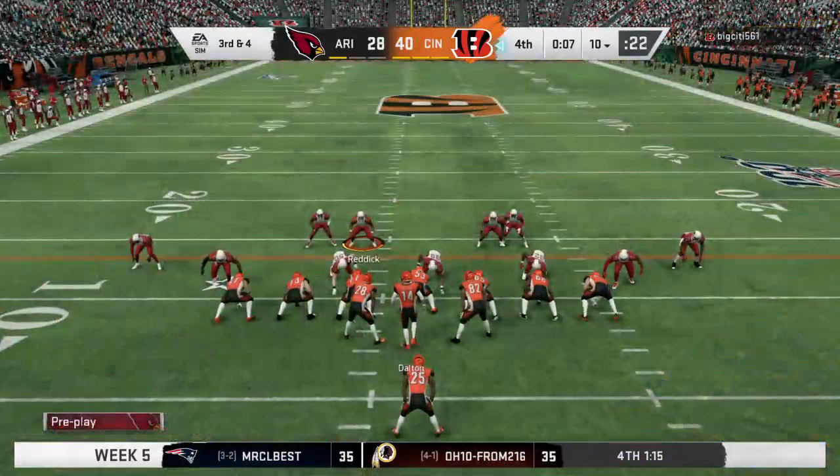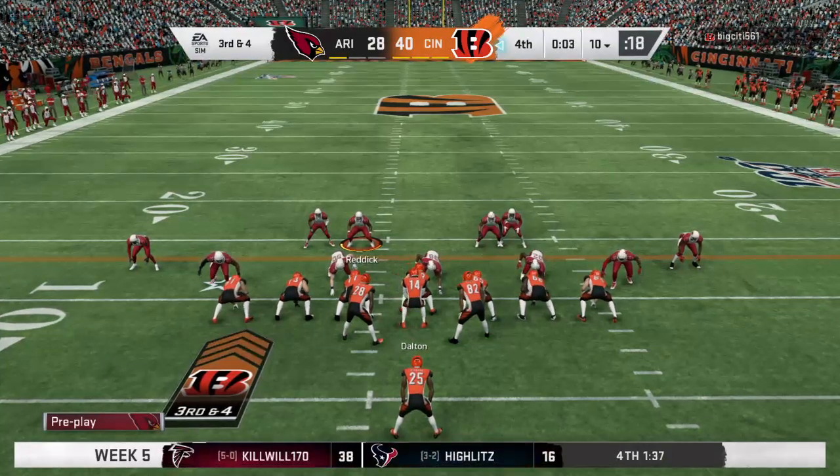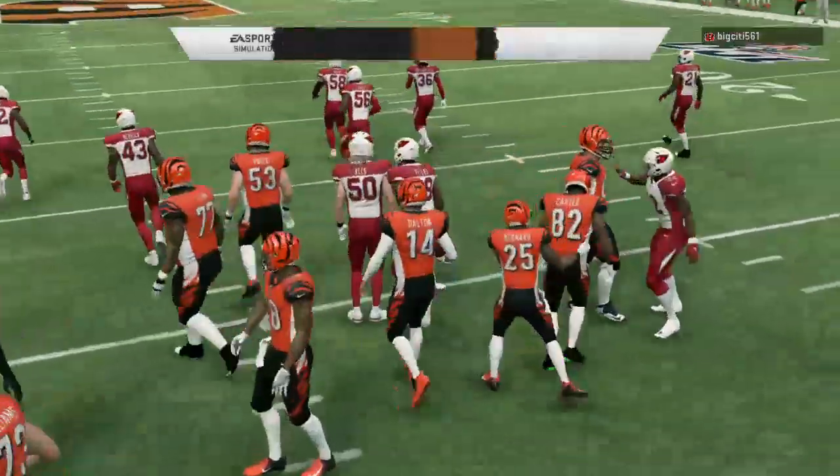Arms out, baby, arms out. The D can only stop it one more time as they take the knee.